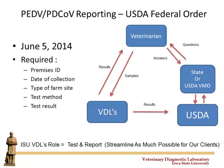PEDv and the Delta coronavirus results are going to the USDA, and then if they're positive sites, as I understand it, they're calling the practitioner to get additional information, seeing if there's a need for a herd plan and so on. And again, you guys know a lot more about that than I do, because we're not really privy to that, so we don't really have much of a feel for that at all.